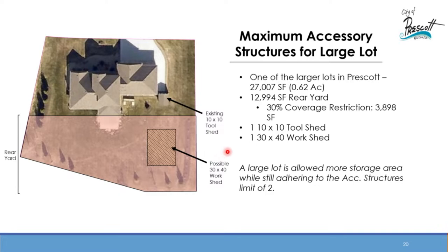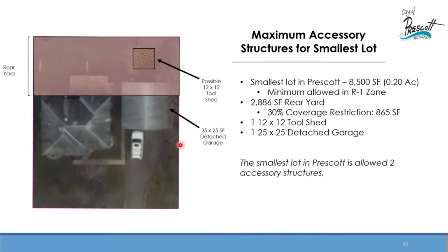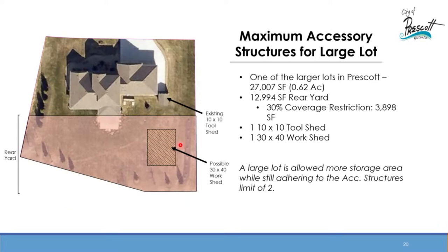So an example here, the largest lot, one of the larger lots in Prescott, they're allowed both 2 accessory structures and 1 large accessory structure in the back, and they're still within their rear lot coverage. And then a smaller lot in Prescott, the smallest currently that you can do, 8,500 square feet. They are still allowed 2 accessory structures utilizing the side yard as well, and they are within their 30%. Sorry, can you go back to the last slide? Sure. Is that your house?